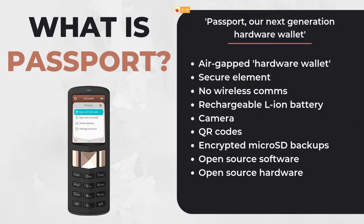Let's go. Okay, so let's start with the obvious. What the hell is a Passport? So Passport is our flagship hardware wallet. Passport has one main goal, and that is to keep your Bitcoin safe and secure from any attackers, theft, loss, anything like that. So we do that by using, essentially Passport is an air-gapped hardware wallet.